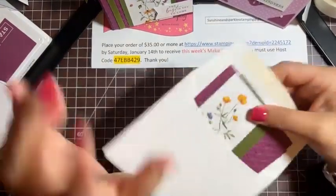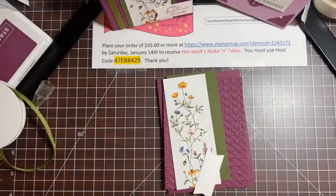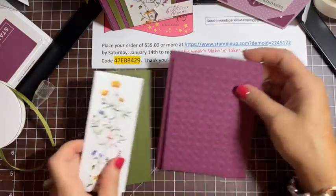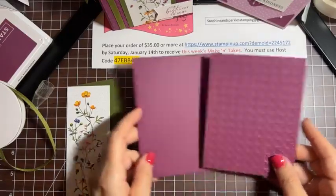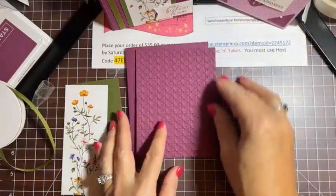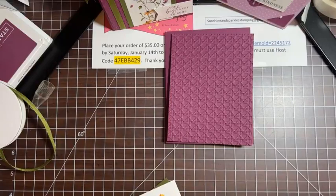And if you order the make and takes this week, it's going to come like this. I've already embossed it for you, so you don't have to have this embossing folder. But you should have this embossing folder because it's awesome. All right, so we're doing Rich Razzleberry card base, 5 1/4 by 4 that we ran through the cut and emboss machine. Now I've got a piece of the Mossy Meadow.